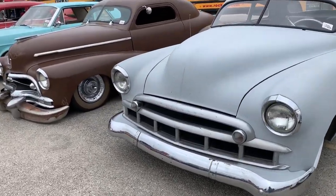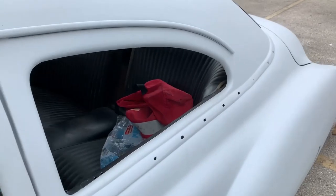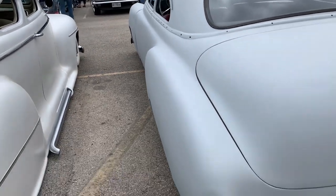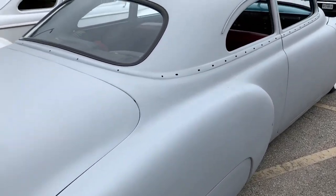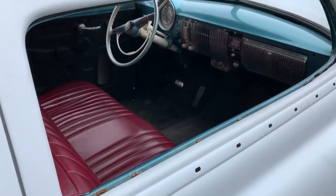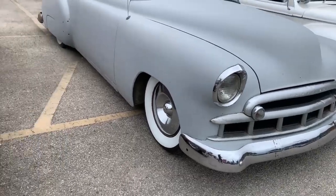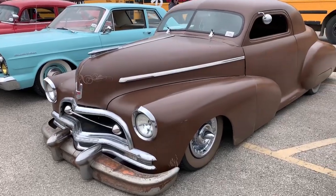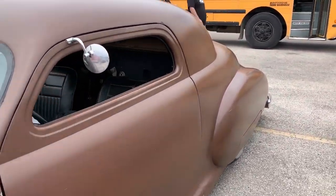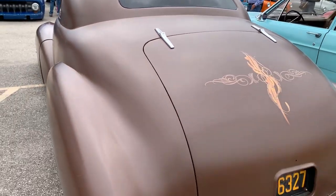And look at the primer job on this. This is a nice, complete body. The body is redone completely. It's still in the phases of its restoration from what I'm looking at. The interior, it's a beautiful interior. Chocolate brown.